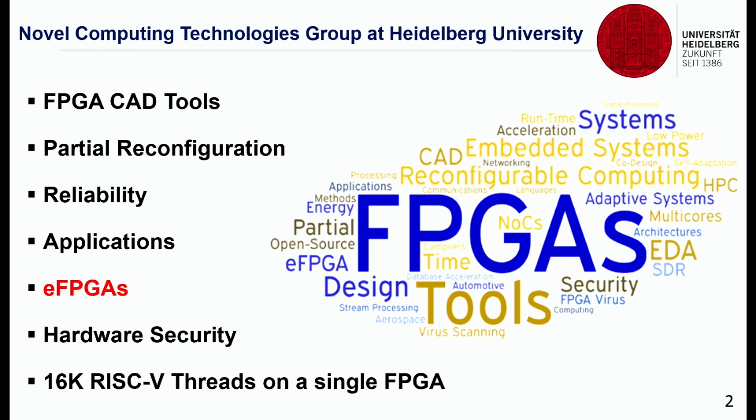Hello. My machine just crashed a second ago, so it was just coming up for the talk, thanks to Microsoft. The first two slides are a little bit about what my group is doing. As you see from the word cloud, we are FPGA guys. We work a lot on FPGA CAD tools, mostly for partial reconfiguration. We work on reliability aspects. So if you have a single event upset and you want to know what the flipped bit may eventually do to your circuit, for a lot of Xilinx FPGAs, we can tell you.